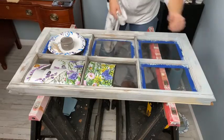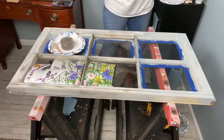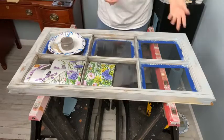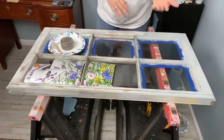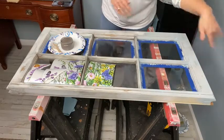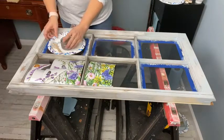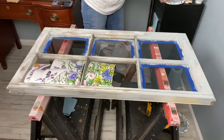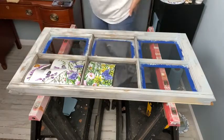So this is still a little wet. It takes a little bit longer to dry. I mean, in a normal situation, I would wait at least an hour or two. But I've got my heat gun. It'll be dry enough for us to just do a quick layer. So you can see how that goes on. But before we do that, we're going to go ahead and apply transfers to glass.